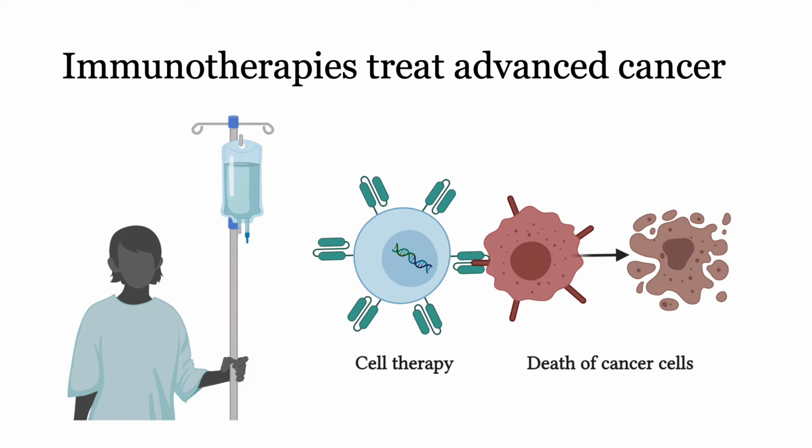In the last 20 years, immunotherapy has revolutionized how we treat cancer. Immunotherapy is a type of cancer treatment that uses the immune system to fight cancer. There are many types of immunotherapies, but the two that I will focus on today are adoptive cell therapies and monoclonal antibody treatments. Many of you have likely already heard of adoptive cell therapies, such as CAR T-cell therapy, which uses specialized cells of the immune system to fight and kill cancer.